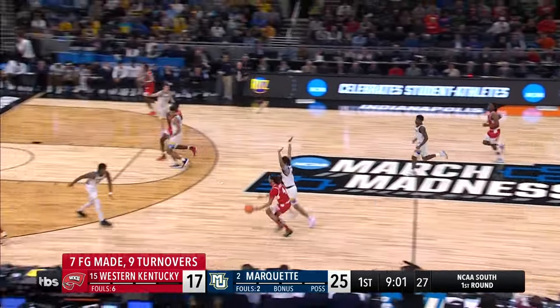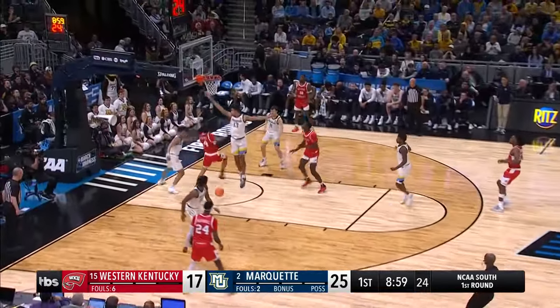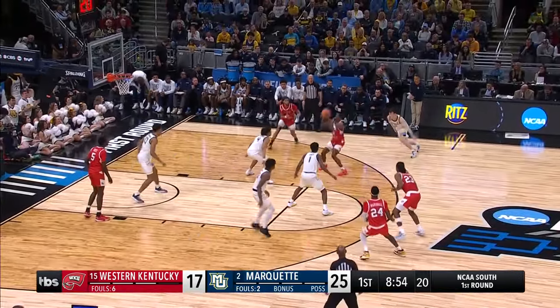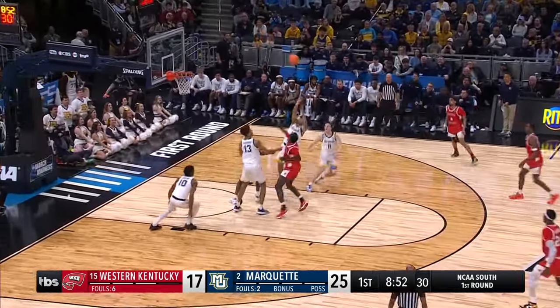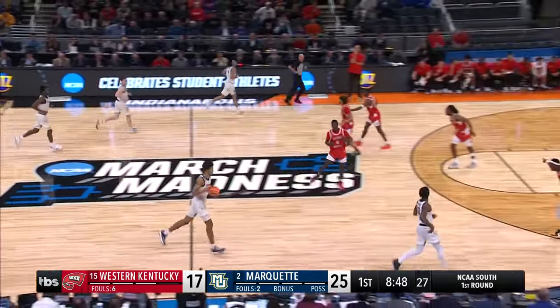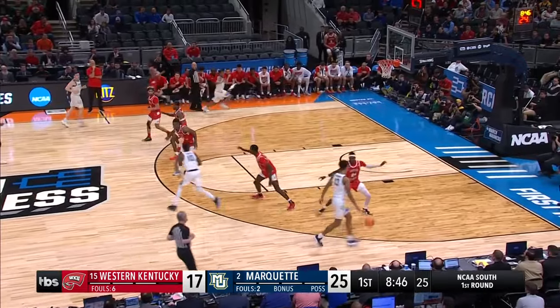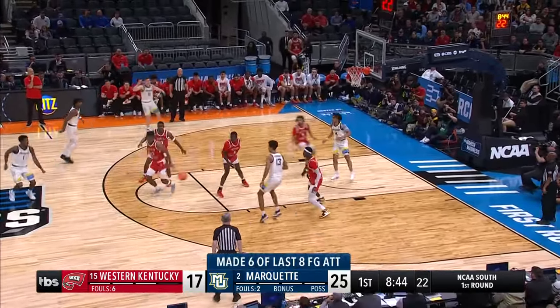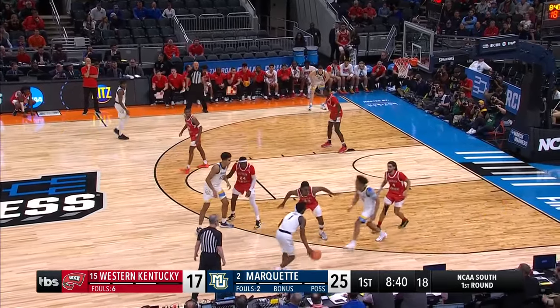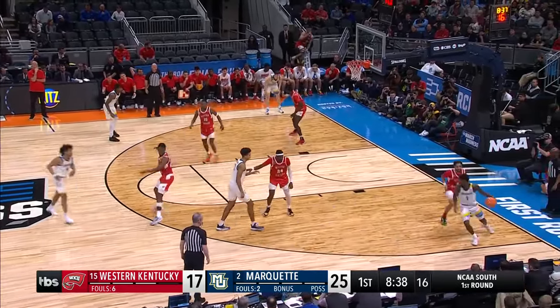So Western Kentucky, 9 turnovers and 7 field goals. That's their resume. Inside Lander, had the ball stripped, retrieves, and moving in Newman. Mitchell taps it off to Iguodaro. Marquette started 4 of 13. They have gone 6 of 8 since. Yeah, well, they're getting great shots, and a lot of them in transition, as Dan just talked about.